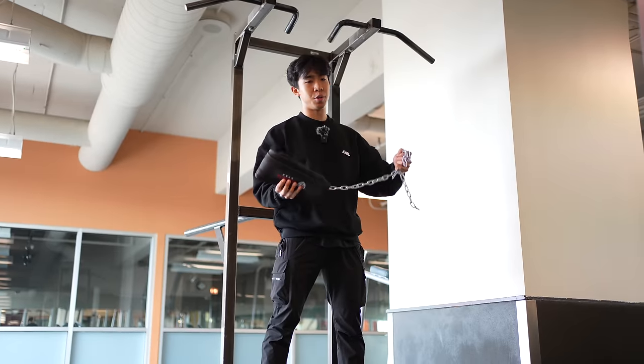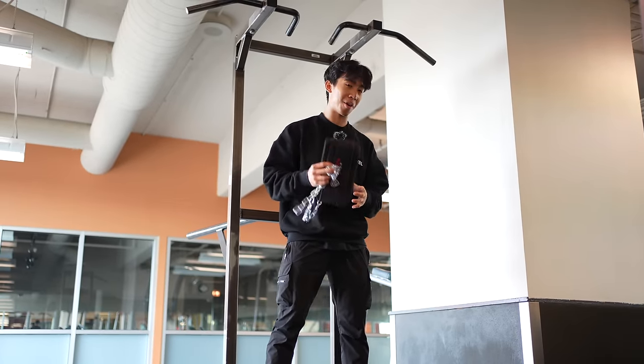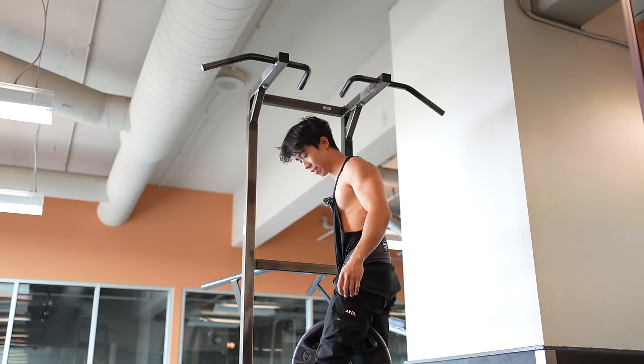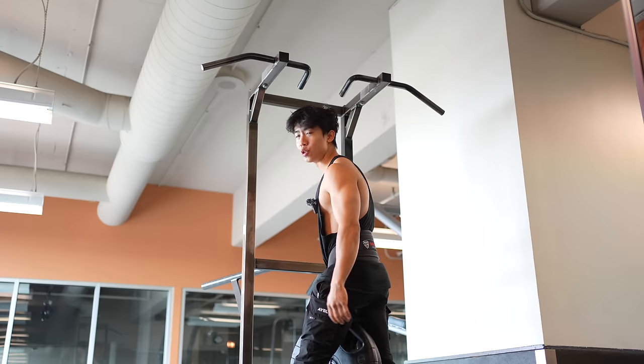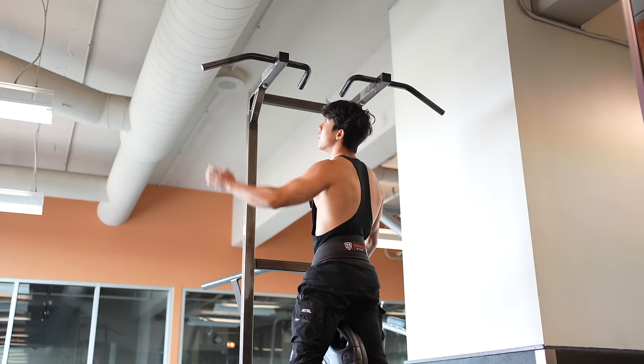Alright, so next thing we're gonna be doing is weighted pull-ups. Let me take my pump cover off of this. All right, so the weight we're working with is 90 pounds, 2 plates, so roughly 225 total. Let's see how much I can get.